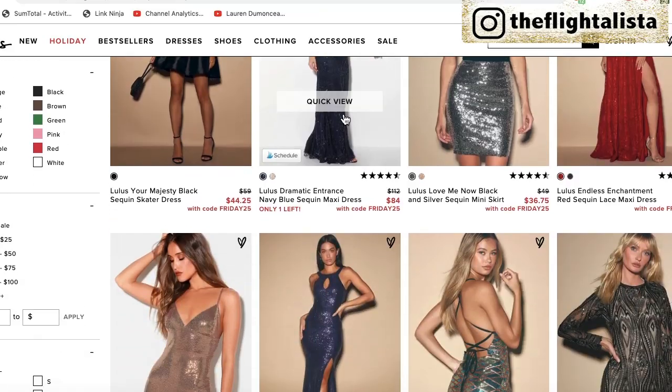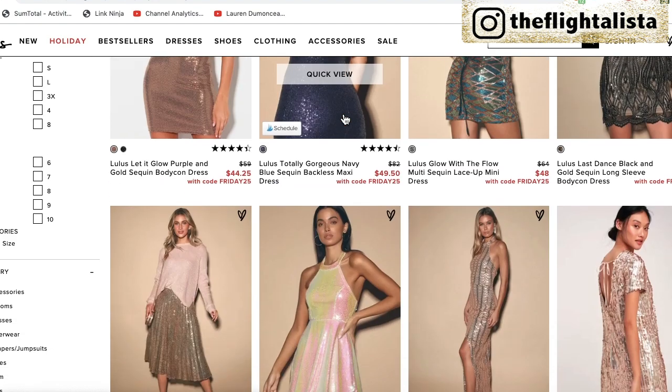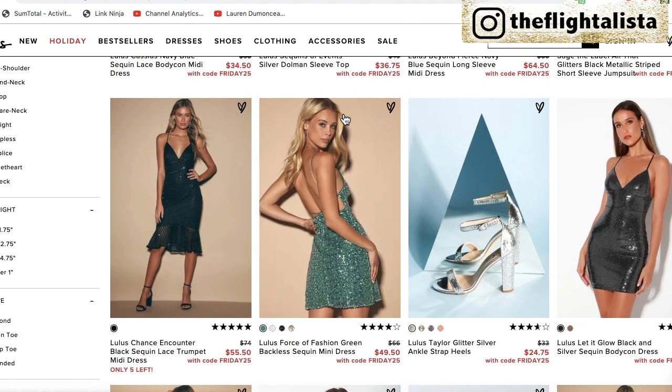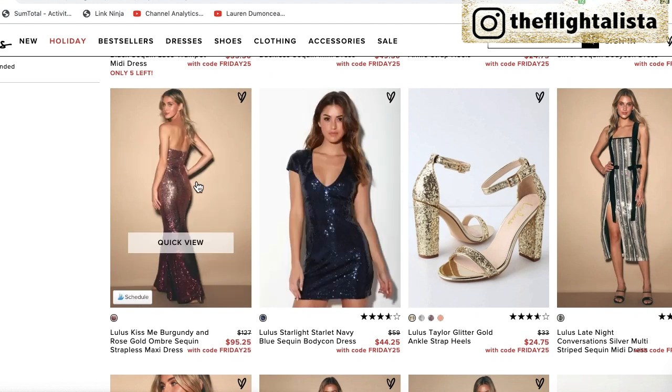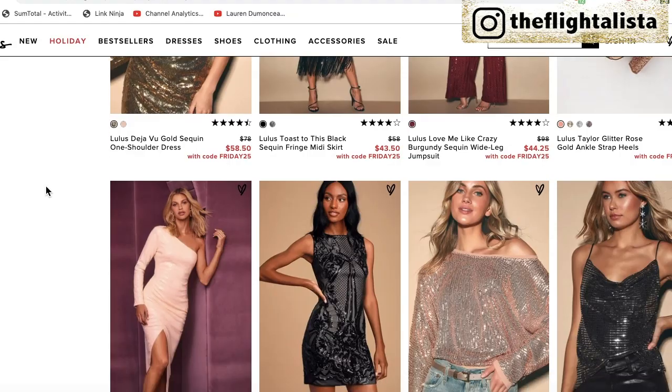And I wanted to kind of highlight some of the sequin and sparkly style dresses, especially if you have any kind of festive holiday events. Now is definitely the time to grab one of these, because they're absolutely beautiful, and Lulu's has a really good shipping and return policy. I have literally a style for everyone, like this one right here. My goodness, Kiss Me Burgundy and Rose Gold Ombre Sequin Dress. That is absolutely gorgeous. The majority of them are actually under $50 as well.